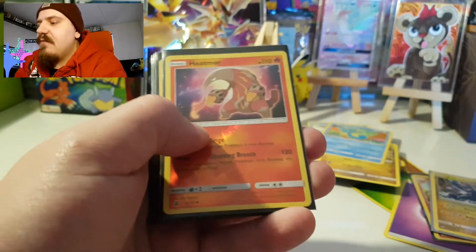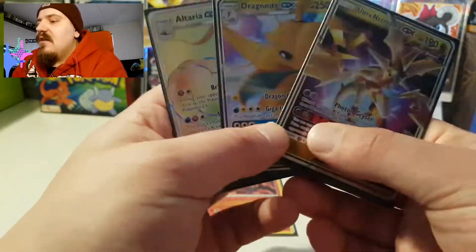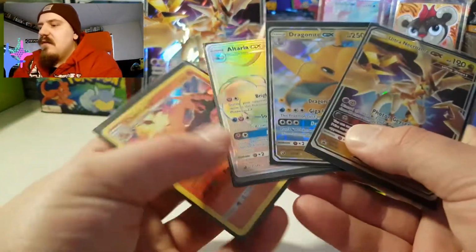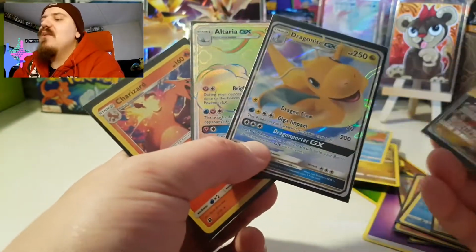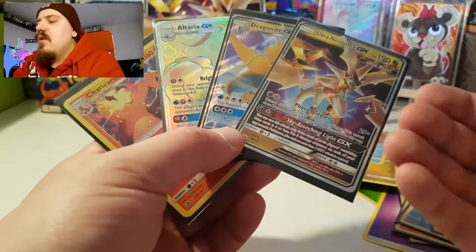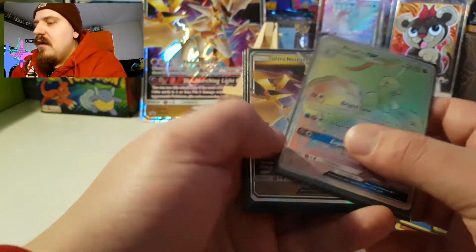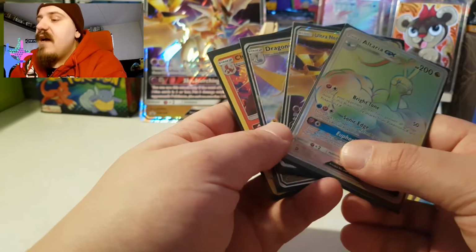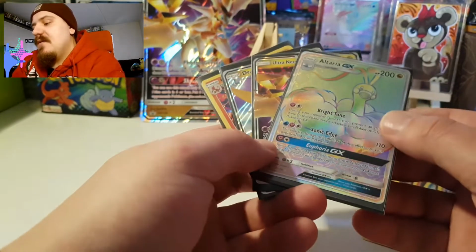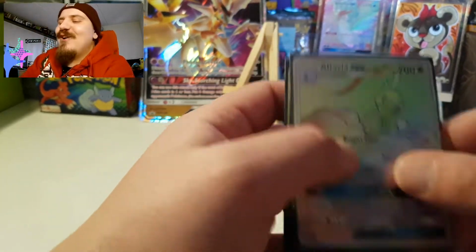Magical, Darmanitan, Zekrom, Heatmor, Seedra, Xenia. And look at that. Look at that. In one box. In four packs, we get these awesome cards. And we also got this amazing promo. Oh my God. Look at that Altaria. Whew. I don't even know what to say, guys. This made my Friday. It started off really bad, but now it's going to be epic. It's going to be a great Friday. Look at that rainbow, guys. First rainbow pulled on the channel.